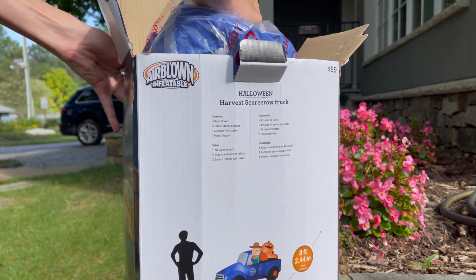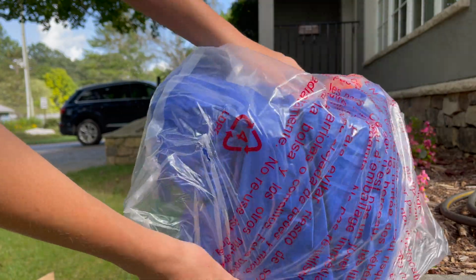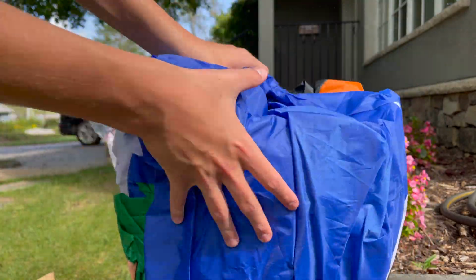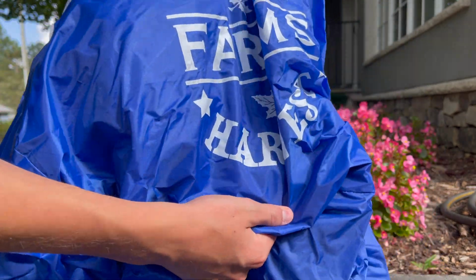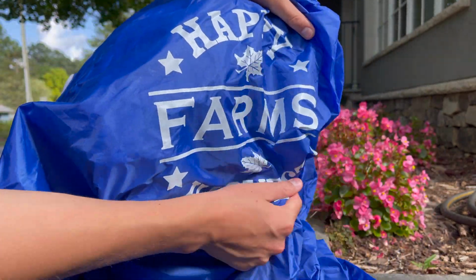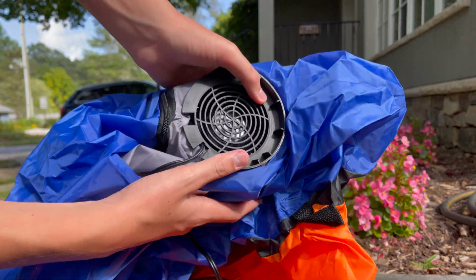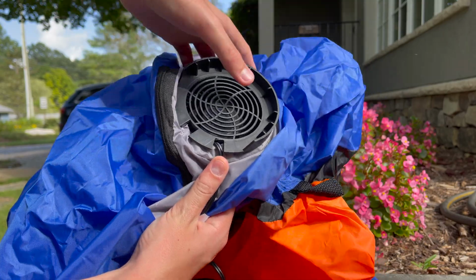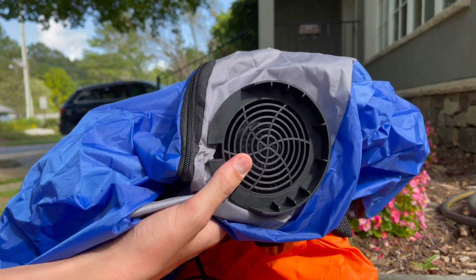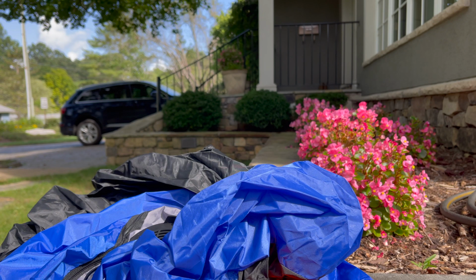Take it out. Better have a large cheap fan. That's all I'm gonna say. There's the logo right here. Scoot it back for you a little bit. Yep, so here it is. Cheap fan, zipper located right underneath. It's the large one. I'm not grateful for it. Anyway, let's go ahead and inflate it.